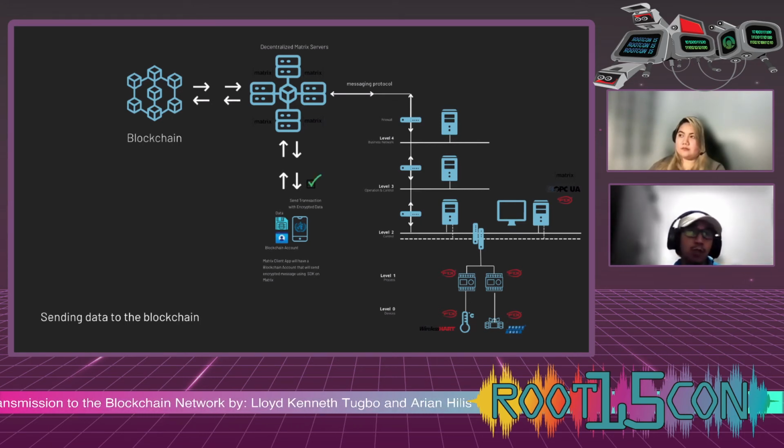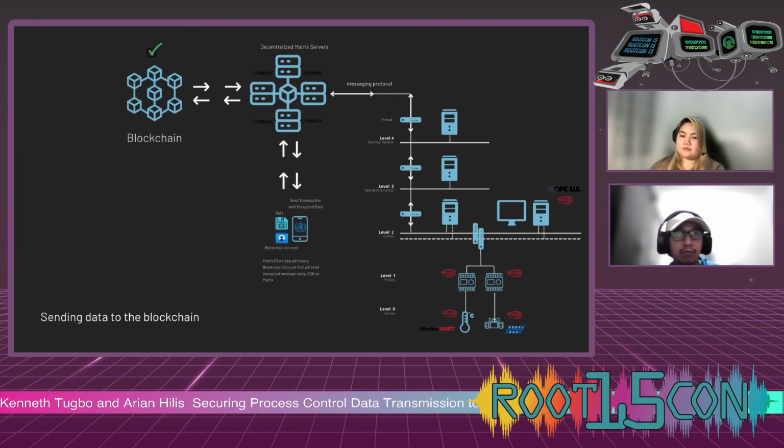For example, what we talked about, the temperature of the storage of the whole batch of that vaccine. And the WHO's decision on whether to approve or reject will be sent to the decentralized Matrix server as well, and eventually recorded in the blockchain. For that purpose, the manufacturing plant can actually get that data as well. So they can validate that data and check if WHO approved it through their Matrix client app too.